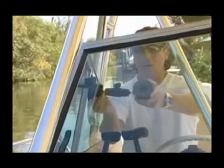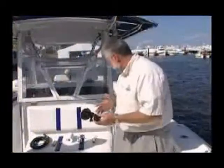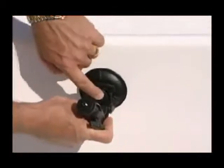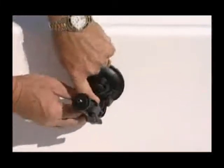This is a suction cup type of mount, and basically you just put it onto some fiberglass and you press it over and it's going to hold it, and it adjusts into different positions. And that's one way that we could mount our camera onto the Blue Water.